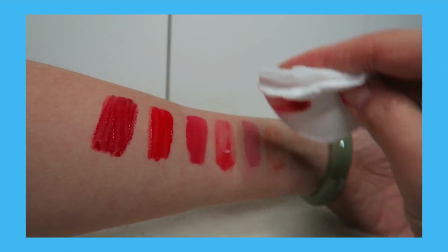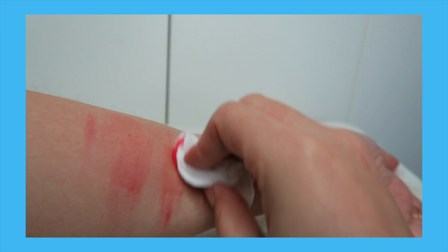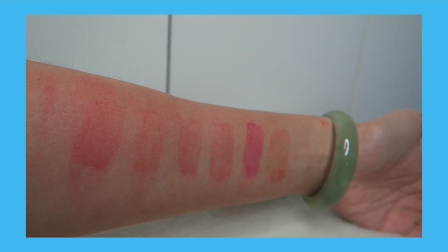In regards to whether the tint stains, it does stain a little bit on your lips. The one that stained the most would be the pinky shade, which is PK01, but it's actually not too bad.